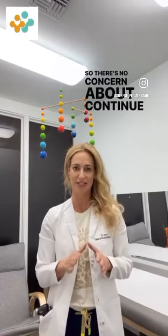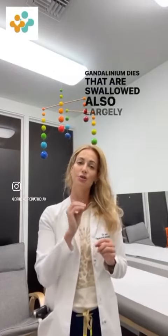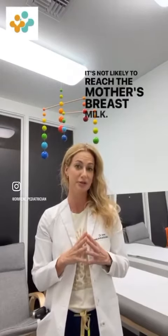If you are swallowing a contrast agent, it's going to be either a barium dye or gadolinium-based dye. Barium stays in your intestines. It does not pass through to your breast milk, so there's no concern about continuing to breastfeed. Gadolinium dyes that are swallowed also largely stay in the intestine. It's not likely to reach the mother's breast milk.